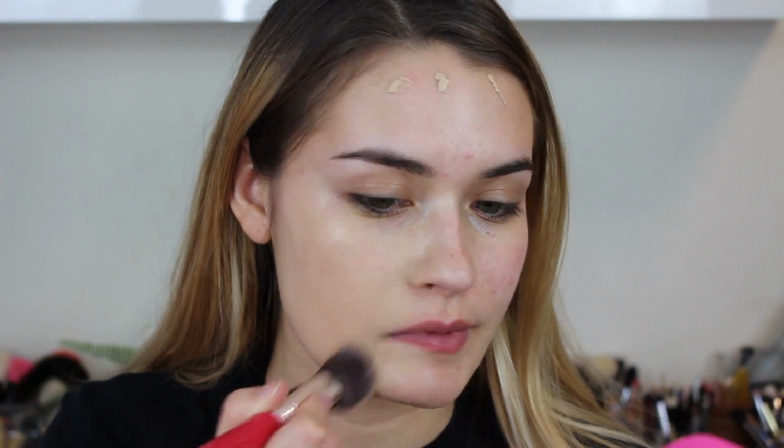I ended up liking it a lot, and I like it because it's almost like medium to full, but you do not feel it on your skin at all. It feels very lightweight. It's easy to blend. It just covers up pretty much everything without being heavy. So it's just like a nice soft matte, and it just makes your skin look really nice and airbrushed, and I really recommend it. I think it's really nice.